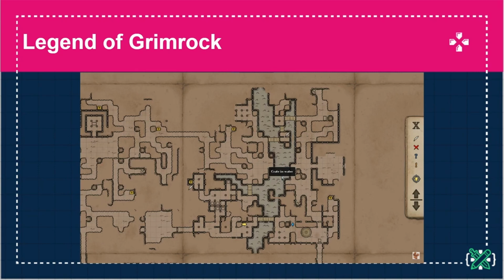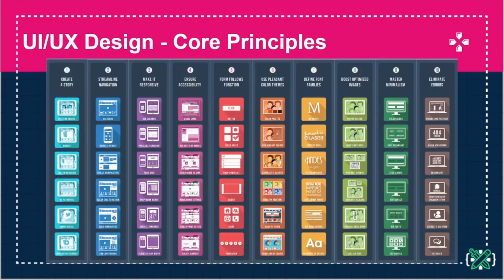All right, so there's just some examples of different types of UI. You can see some different genres there. There's an FPS, RTS, and an RPG. So next one.